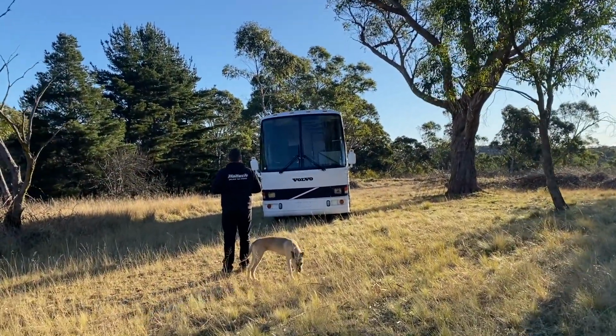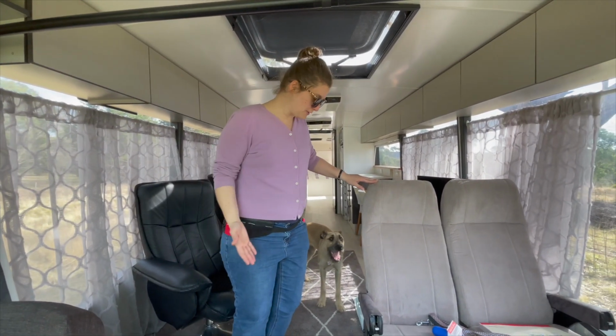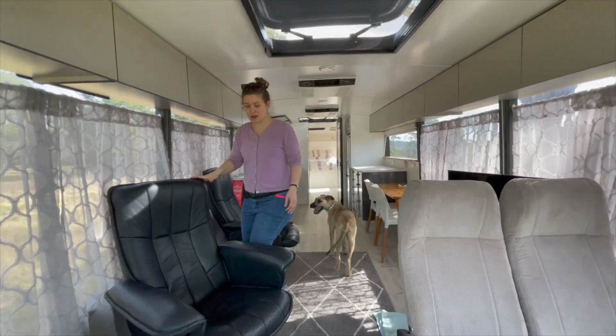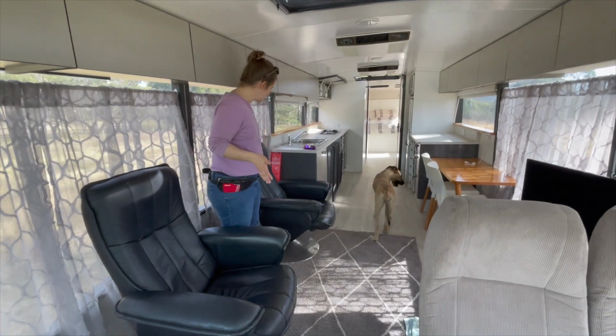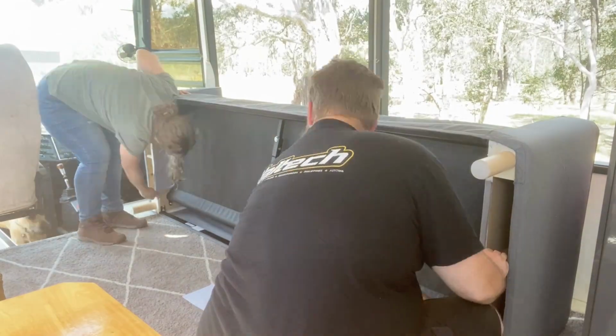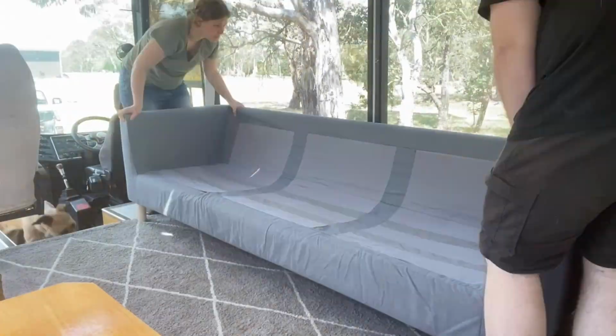We bought it already converted into a tiny house, but there were just a few things we wanted to do that will make it feel more like us. The first thing we did, in a previous video, was to take out the single seat recliners they had, and we put a 3-seat couch in so that one, we could use it as a bed if we need to, and two, our dog Toffee could sit between us.